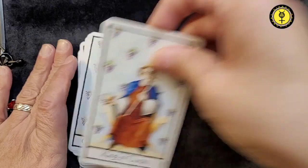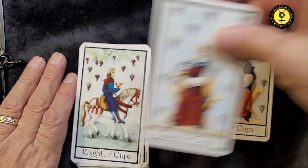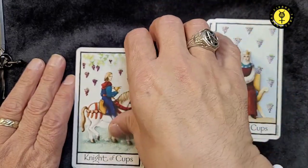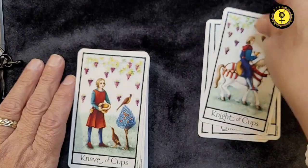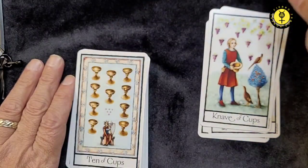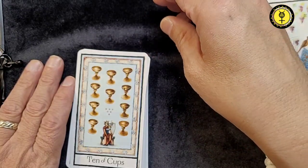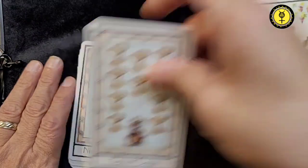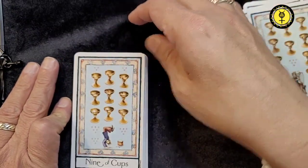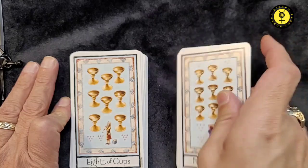King of Cups, Queen of Cups. These are very attractive people in the cups. The Knave. Ten of Cups. The Nine of Cups. I don't understand the image on that at all.